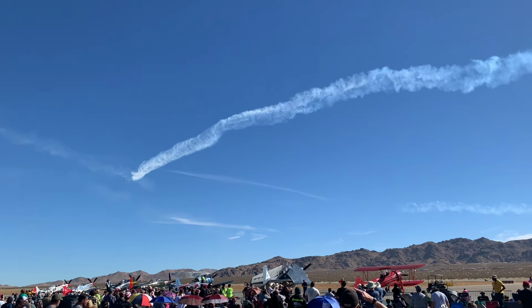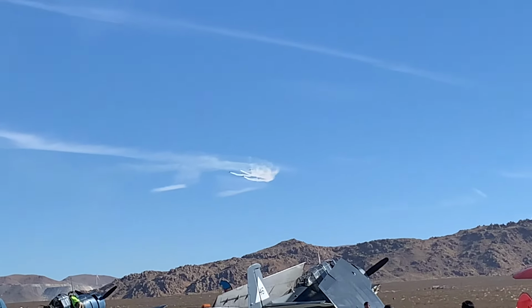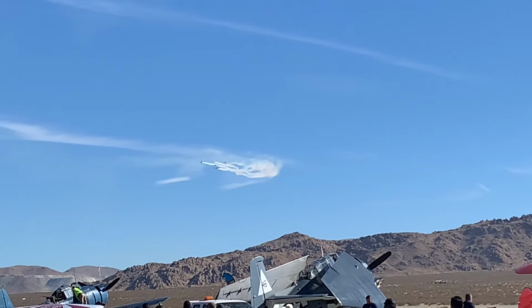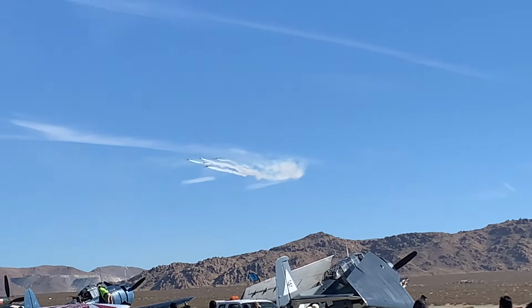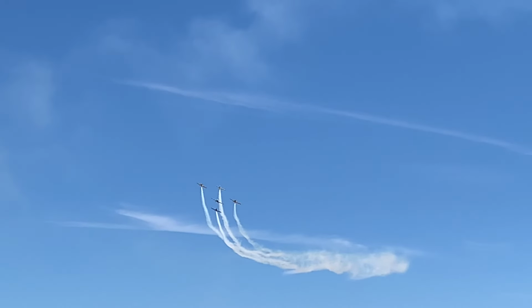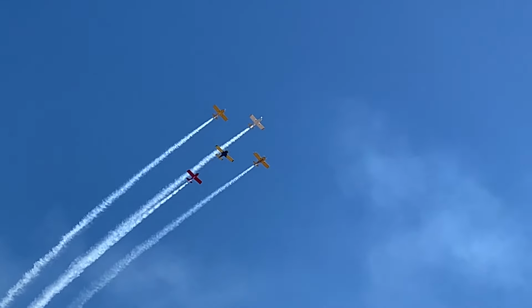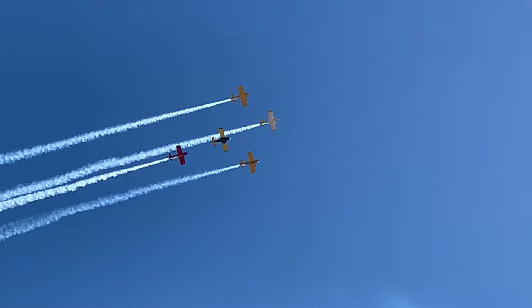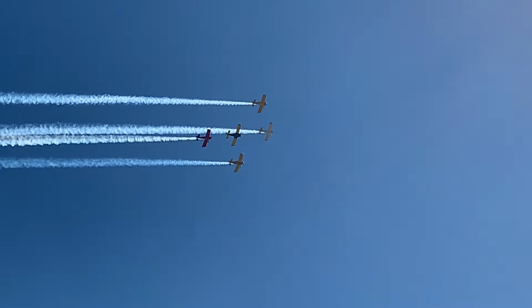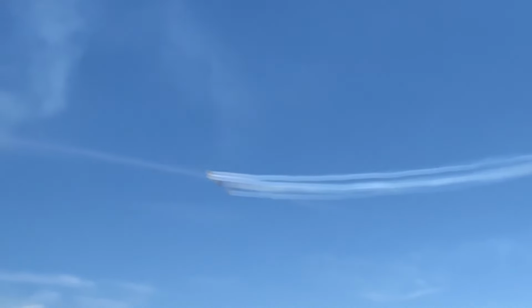Smoke is off, and they are transitioning to a zone. Get ready, and here we go. This is a perfect photo opportunity in a diamond formation. Smoke is off. At this point, they will execute a pass. Dawn Patrol air show team is coming straight for us in a reverse banana pass.